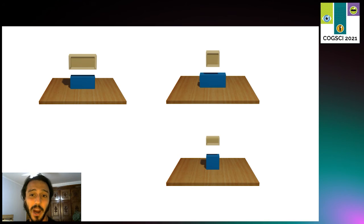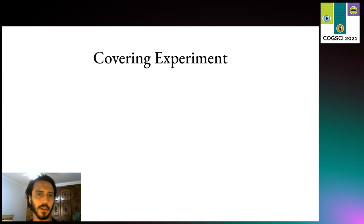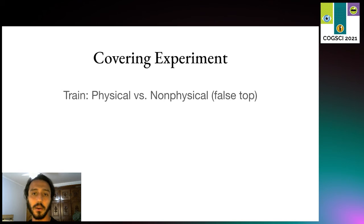Here, the example with the wide box is meant to teach our model that relative width is also an important variable, and it's not present in the Wang and Baillargeon study. So again, following Wang and Baillargeon, we'll have 2 training regimes, one with physically plausible outcomes, and a non-physical one, where now the scenes unfold in the same way, but the cover has a false top that makes it so that the box can never fit inside it.